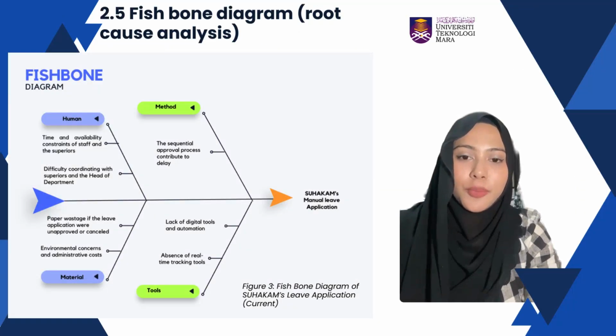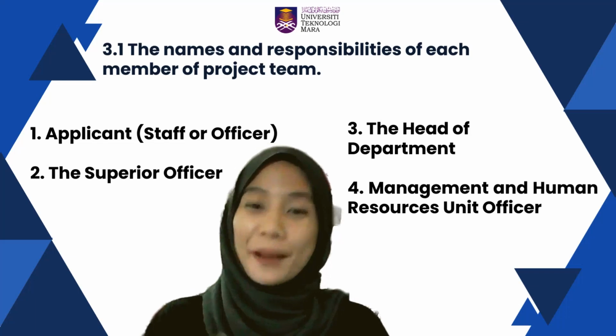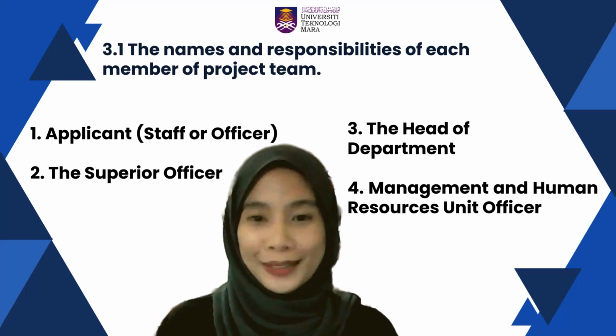Here is the fishbone diagram for Suhakam manual leave application. All the data is from the problems related to the process. We have done the AS-IS process. Now, let's move to the to-be process.